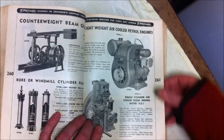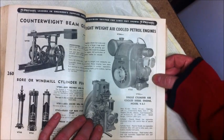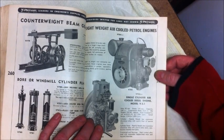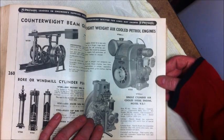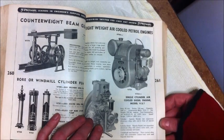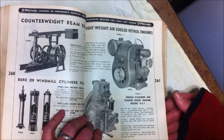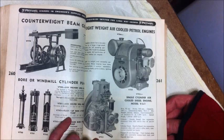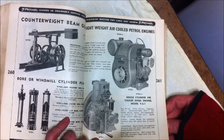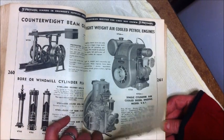and petrol engines, a Wasp, which I think is probably the same as the Pilot, the Australian made motor. It looks like a Pilot, aluminium casting, and a single cylinder air cooled diesel engine by the same company. This would be Australian made.